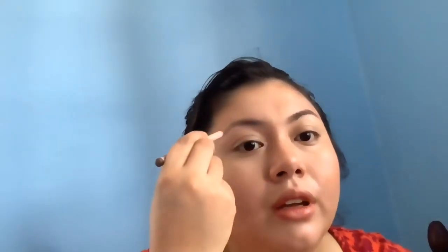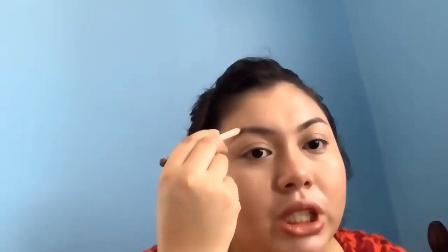Hindi ko siya natasahan, goodness. Remember, the pencil should start from the middle. Yung natira, yun lang yung ilalagay mo sa harapan. Subtle shades lang sa harapan. You see the difference that it does for your face? Eyebrows are supposed to frame your face. It should not be the highlight of your face, but it should frame the parts na magaganda sa mukha mo, especially your eyes. People say that eyes are the windows to your soul, so let's frame those eyes.